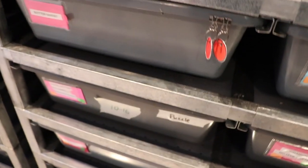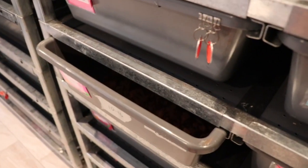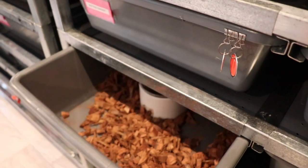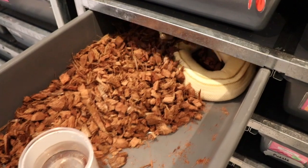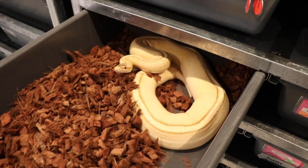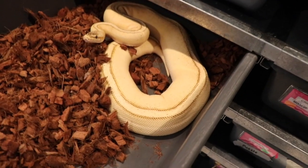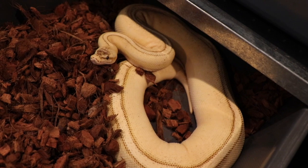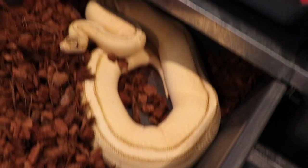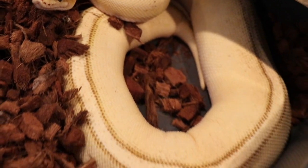Pastel butter, yellow belly, genetic stripe. And this girl is nasty. She is definitely a good eater. I gotta open this tub up slow so she knows it's me and not a rat. But she's definitely got some good size on her. She is paired, I believe, twice. But she is definitely pounding food right now, trying to build those follicles.